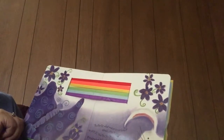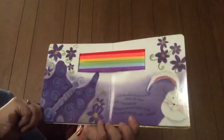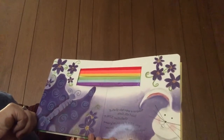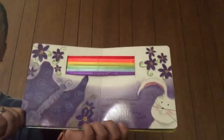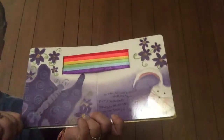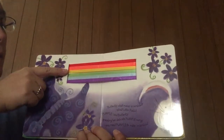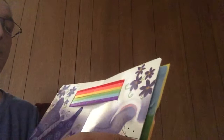"Butterfly, what makes a rainbow?" asked Little Rabbit. "Purple," said Butterfly, spreading her delicate purple wings. "You need purple to make a rainbow." Look, our rainbow's getting bigger, friends. There's red, orange, yellow, green, blue, and purple.